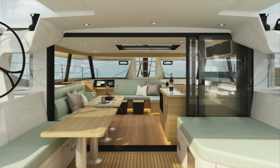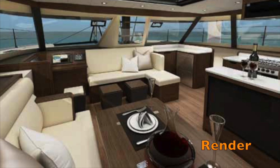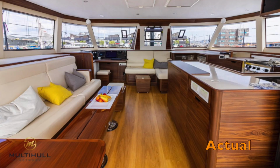Here we have the render looking from the cockpit into the saloon. Looks pretty darn good. Here we have the real thing looking from the cockpit into the saloon, and if anything, it looks better. Here we have the saloon itself in the render, and here we have the saloon itself in the real thing. And once again, the real thing, if anything, looks better. So I think we've got a lot of great stuff to look forward to in this boat.